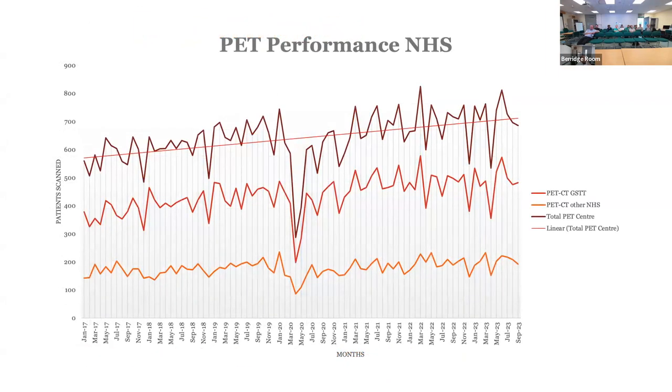As you can see, this is the breakout for months. So when we are working operationally, we have an idea of how many patients we want to scan every year, but we don't have an idea how many patients we will receive every month, how much we will be.